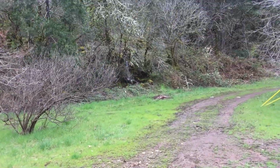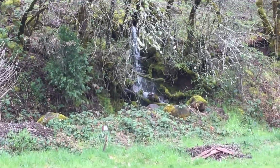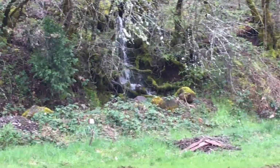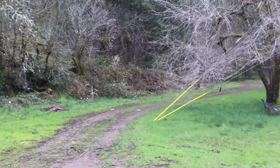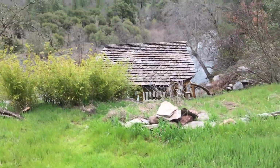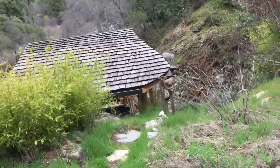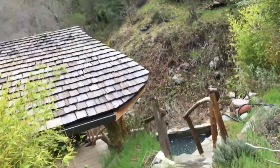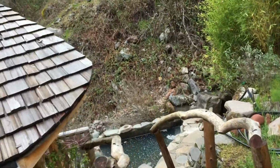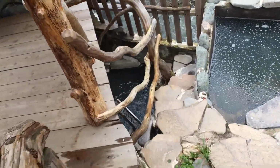More waterfalls. There's a waterfall right over there. And then right under us is an incredible amount of geothermal activity. We could go down to the... Sure, let's go down there. I'm going to try to cut this off at 30 minutes though, so I only have 1 minute left. Oh my god, here's the hot tubs below.